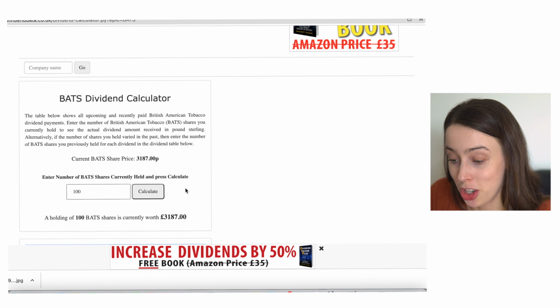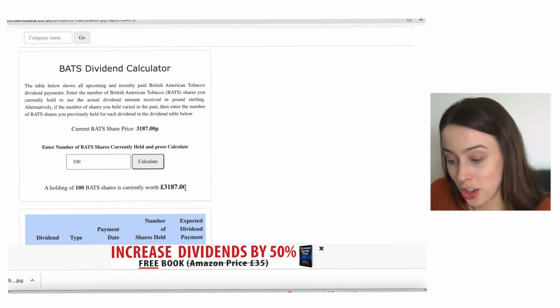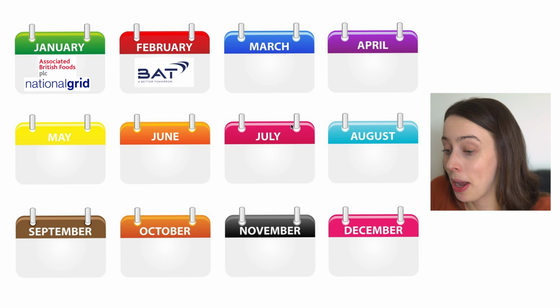100 shares of British American Tobacco will cost you quite a lot. It will cost you £3,187. But with that, you'll be getting those payments that we just saw on the previous screen. So that's the only payment you'll be getting in February, but it is a pretty decent one.